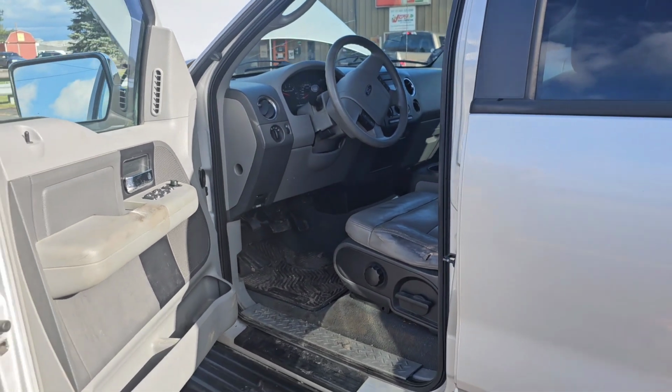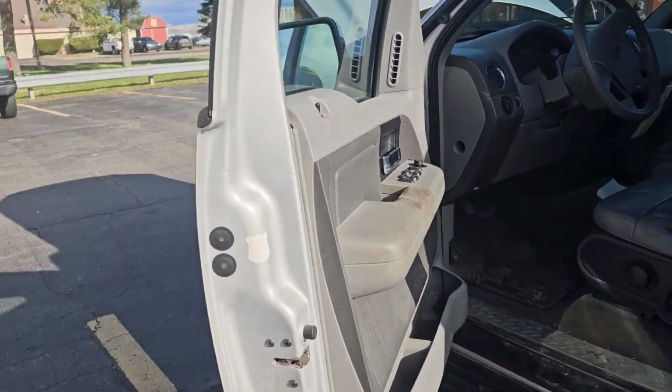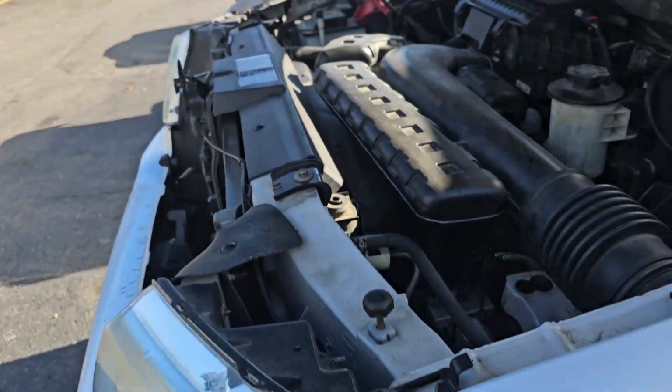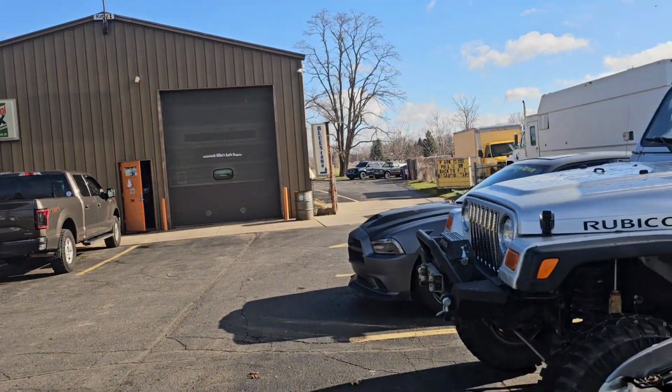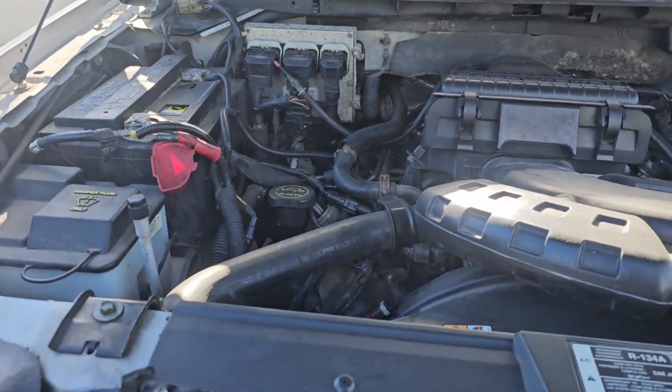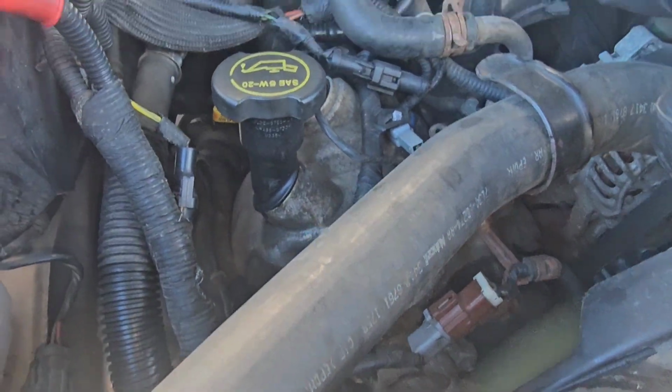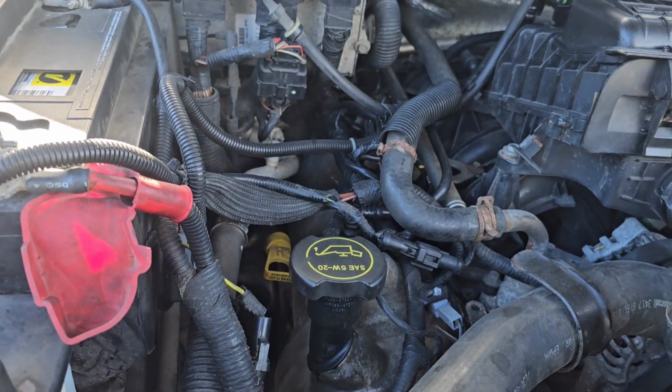So, 2008 F150, engine light's on. See, it runs a little bit rough. Here with Autotech Mike, he's going in there to get a scan tool for us. We're going to take a peek at it, kind of get an idea and see if we can see what's going on real quick.